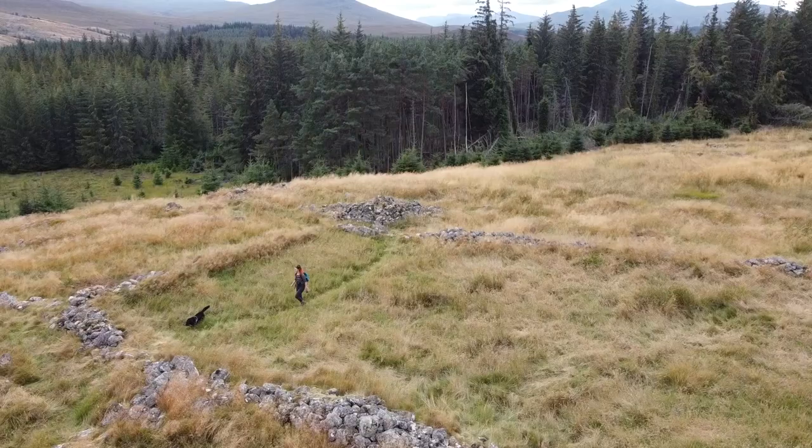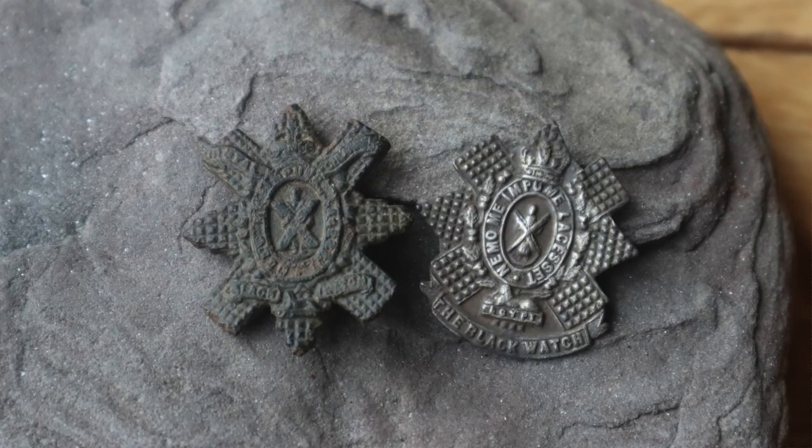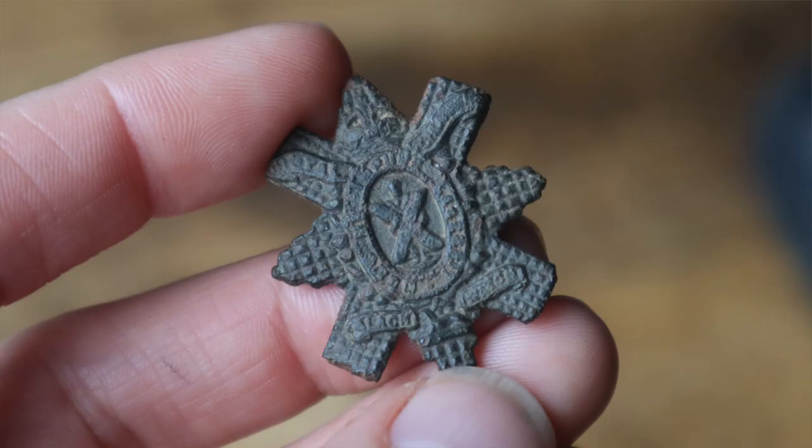My partner Willie has found some Black Watch badges while metal detecting in Scotland. Although not necessarily belonging to one of the mutineers, they are still a tangible link to the story. It is a strange and fascinating feeling to be able to hold a physical part of history in your hand.